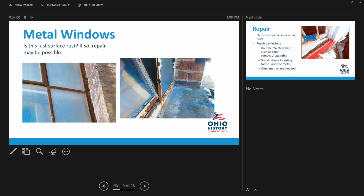Is this just surface rust on this metal window? If so, repair may be possible. I have a super quick story where on a tax credit project of some years ago, the Park Service sent me out to actually scrape the window to see if it was just surface rust and if the windows really needed to be replaced as the applicant was proposing. And in fact, it was just surface rust. And then they were told, okay, well, you need to retain your historic windows, deal with the rust, which can be a problem. You really have to get at that rust and deal with it. But then they were able to do it and repaint.